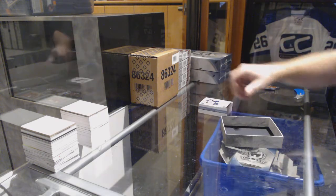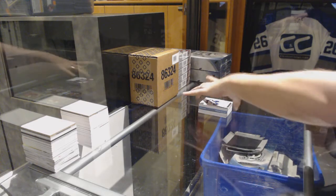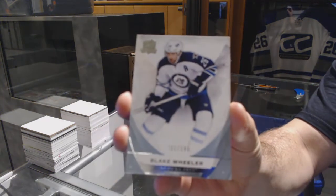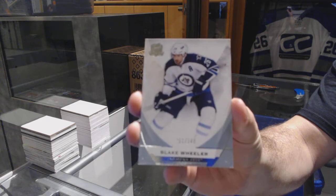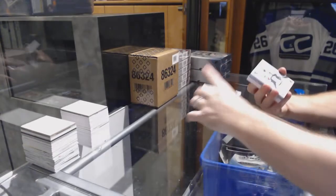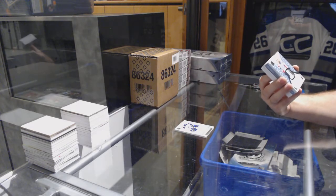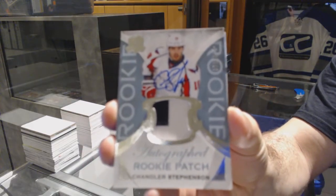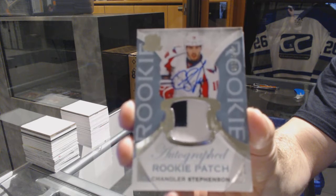Autographed Monumental rookie patch. Interesting. All right. Number 249 for the Winnipeg Jets, Blake Wheeler. For the Washington Capitals, a very slightly three-color rookie patch auto, Chandler Stephenson.